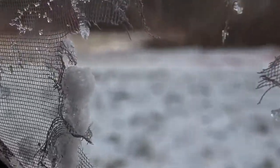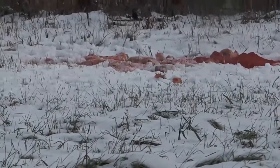Today seems to be unlucky. By noon, the deer tend to hide and the bait wasn't touched. It looks like we'll be back next weekend.